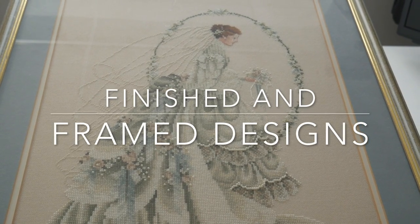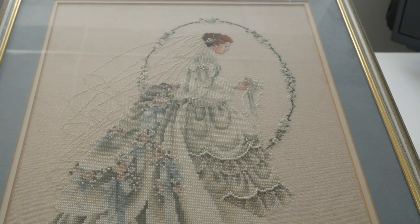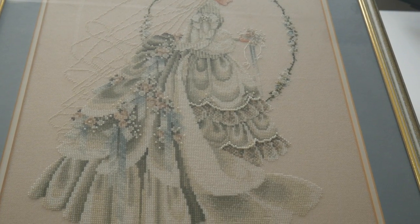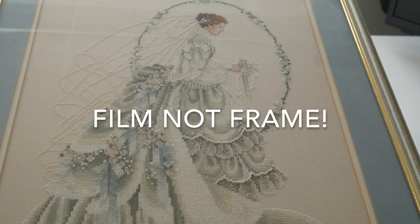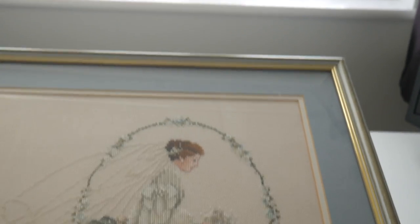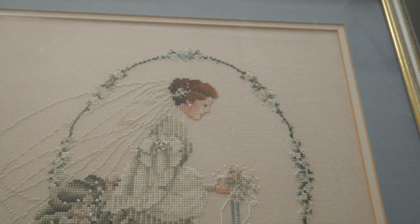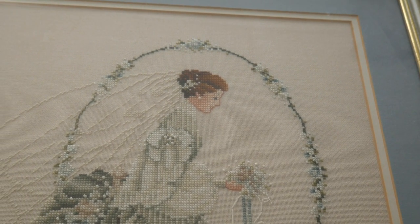Okay, so first of my framed pieces is the Bride, which is a lavender and lace piece. I think the hardest thing in the world is to try and photograph these pieces, because never did I get my finished projects framed with non-reflective glass. So I'm going to do my very best to try and get you in as close as I can to pick up as much detail.